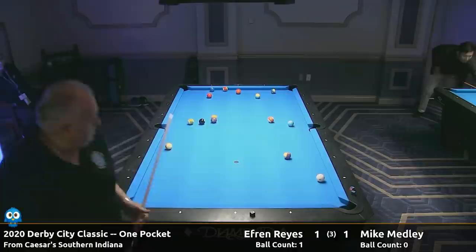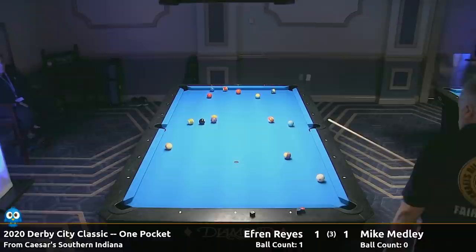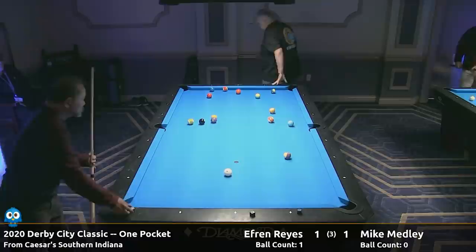Mike's played pretty snug. I guess he can't quite hold it without giving up a cut on the 9. If he could go forward here, that would be all right if he could get by the 11. Gotta watch it here. Efren not gonna take much time moving the 12, but something like leaving Efren the 14 there over by the 8 on the long rail.